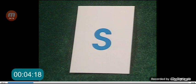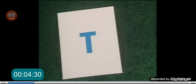Here's the letter S. S. Can you say S? T is for terrific, which is how you're doing so far. This is T. Can you say T?